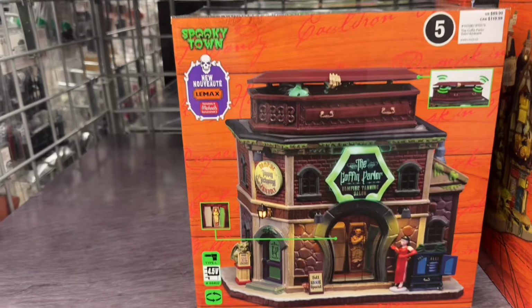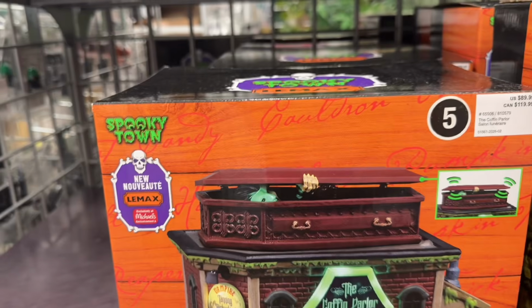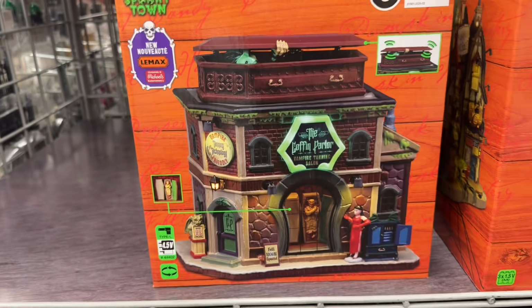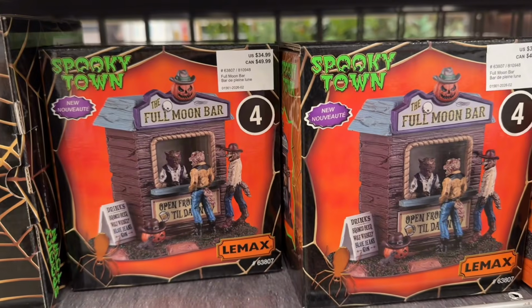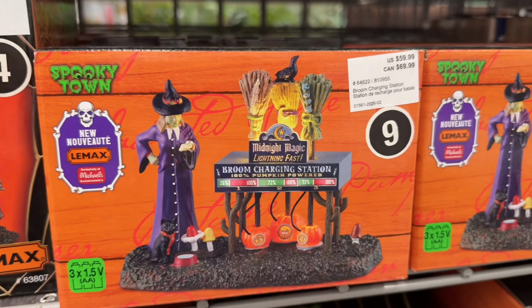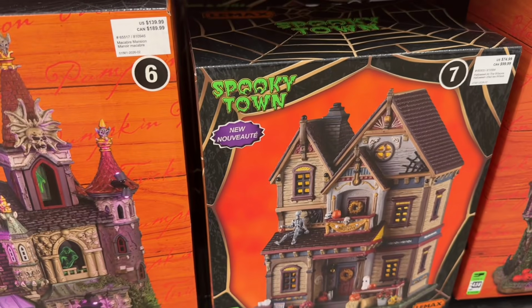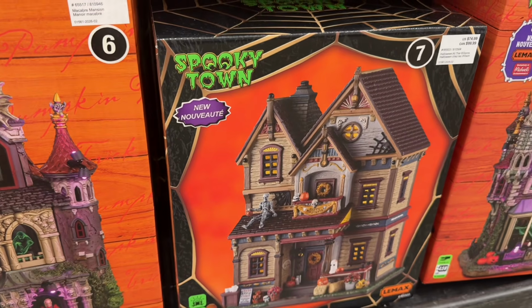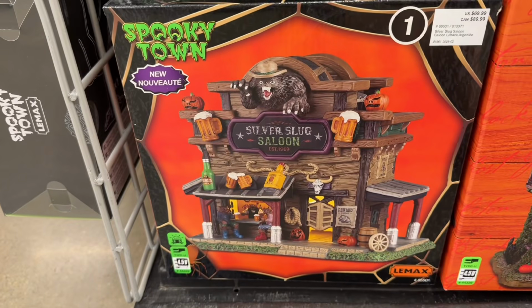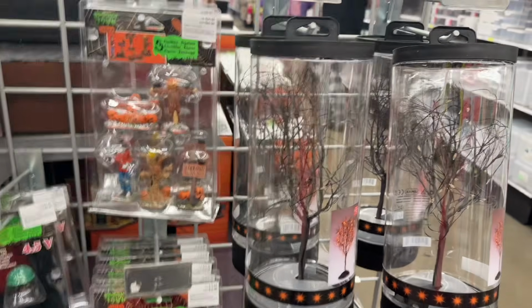$70. The Coffin Parlor Vampire Tanning Salon. $90. This one's cute. Full Moon Bar for $35. Midnight Magic Lightning Fast. This is the Broom Charging Station for $60. $140. $75. Silver Slug Salon for $70. And this is some accessories for your Spooky Town, little branchy trees.